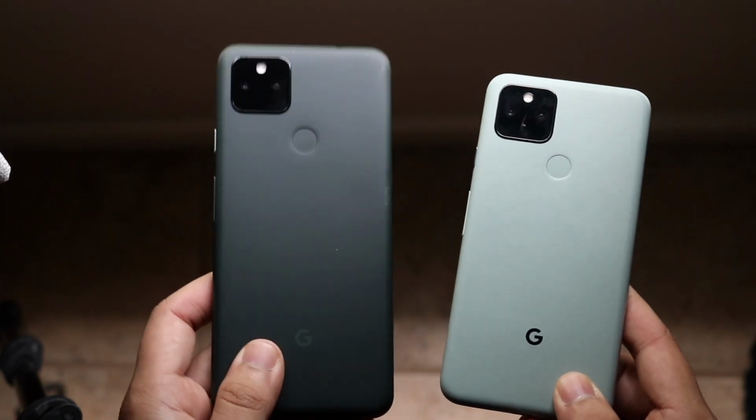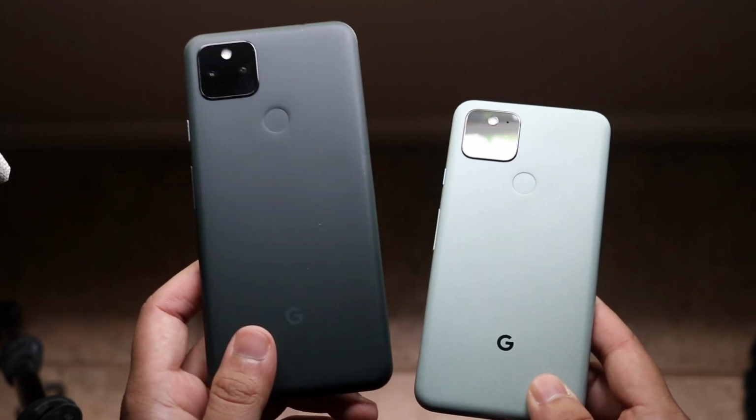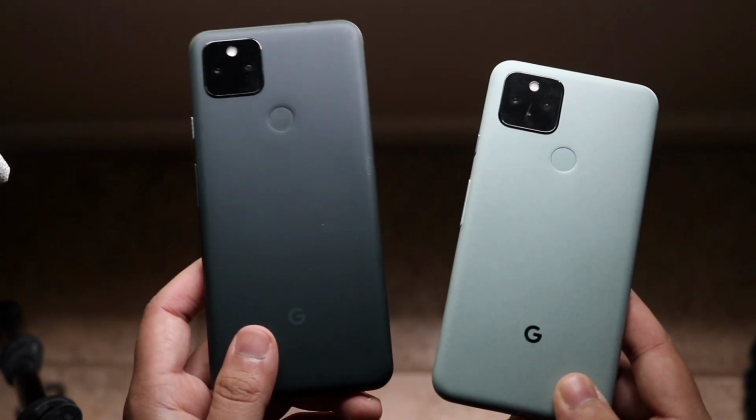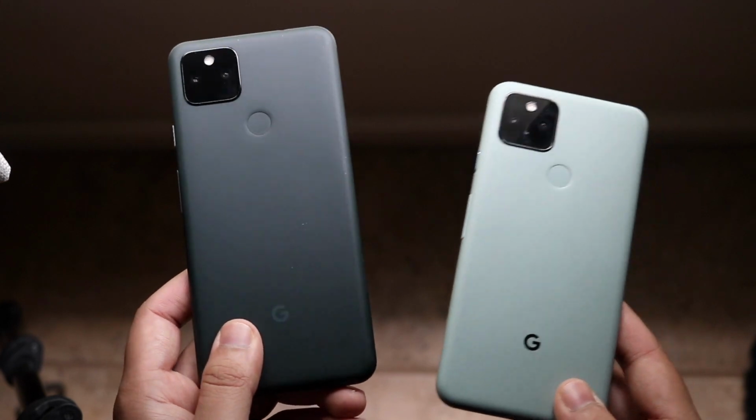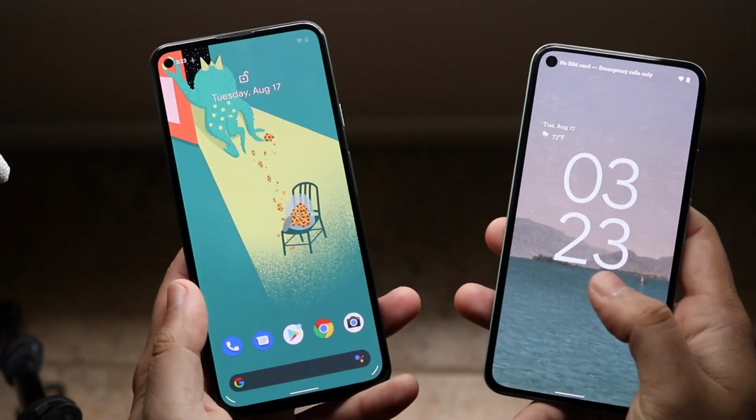But the Pixel 5a has a much bigger sized battery than the Pixel 5, which makes the Pixel 5a, I think, the one with the biggest sized battery in any Pixel, which is crazy to say because it's a very good phone still. So in terms of the outside, that pretty much covers it.